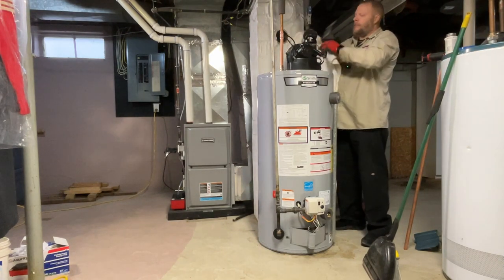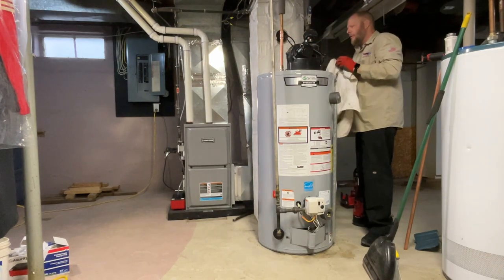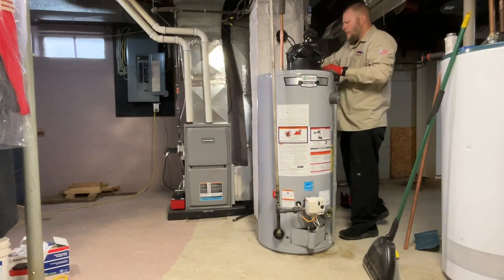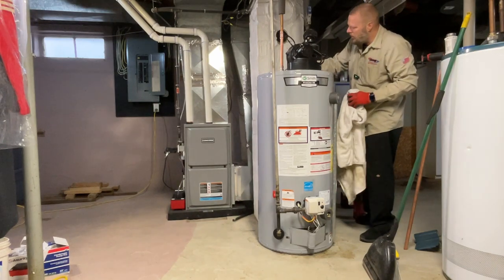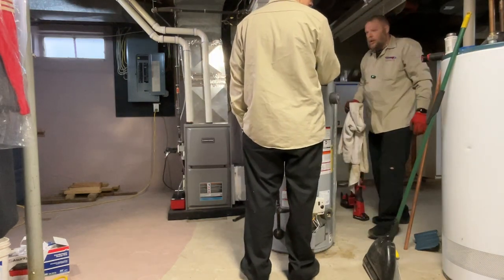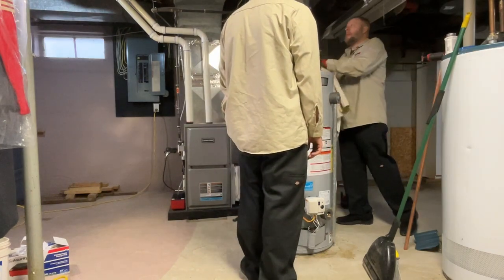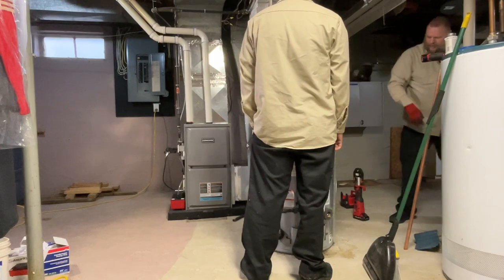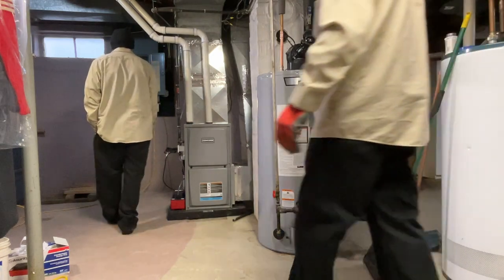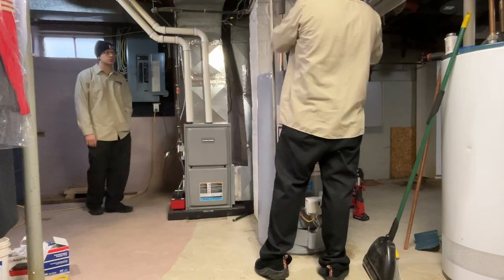Still gotta fill it up yet. We gotta vent it. For now, we're gonna run an extension cord, and then the electrician's gonna come back and wire up a plug. I got an extension cord right there.